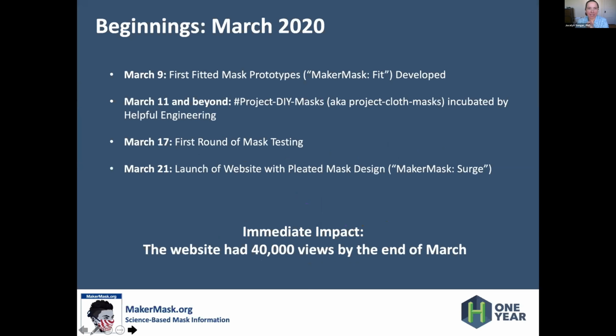So MakerMask has been working with fabric masks, and there's been an evolution of names for the projects that have all rolled into this over time. I look back at our slides and our history, and it turns out March 9th is also when the first fabric mask prototypes that became MakerMask were developed. So that's an interesting happy birthday across projects.